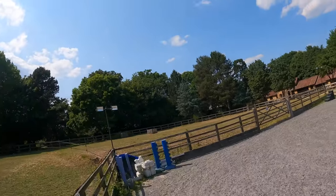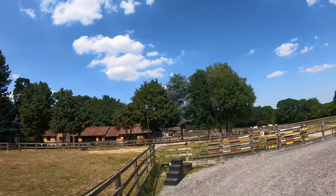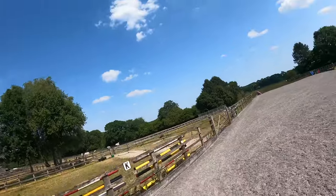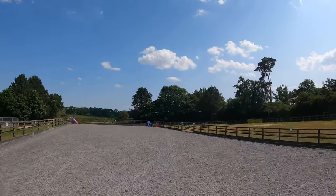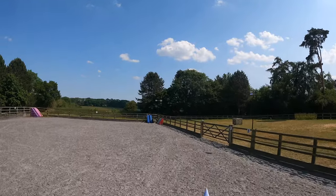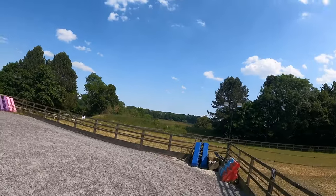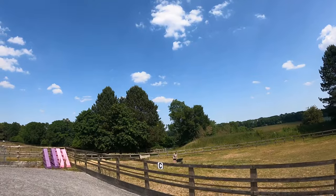I genuinely thought she was about to take off into space with me. She's actually got quite a quick canter for a little pony. Good girl. So yeah, it was very amusing. But I'm not going to attempt canter anytime soon, I don't think, until we've got a consistent trot going on, just so I can keep those fluid transitions and don't bombard her brain too much. But yeah, this was a little bit of fun, just for the moment.